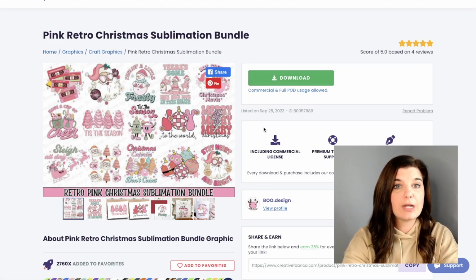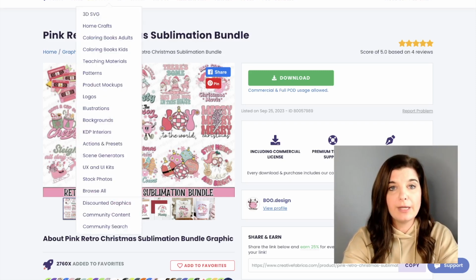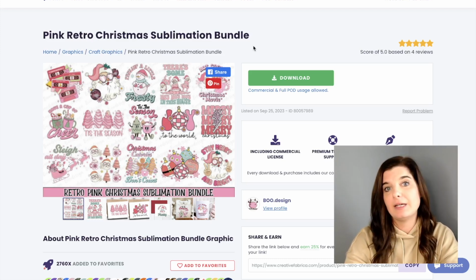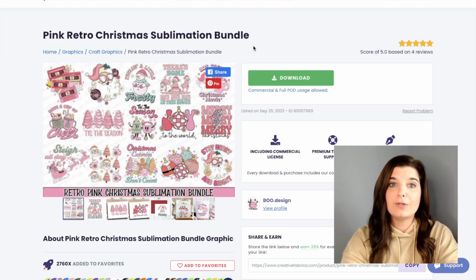Now, I do suggest that you tweak the designs so that you can make them your own intellectual property, because there are many sellers that are using Fabrica and they may be trying to sell the same exact designs on Etsy. So in order to stand out among your Etsy competitors, it's important to tweak these designs, maybe take away text, add different elements, change the colors, make it your own so that you can stand out among your Etsy competitors and make this your own intellectual property.